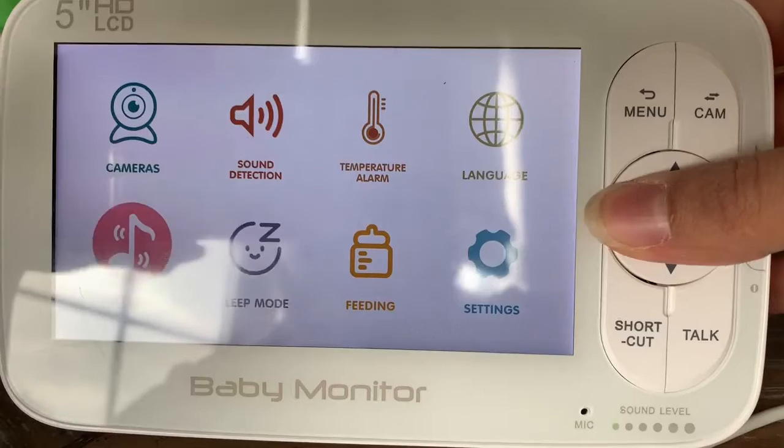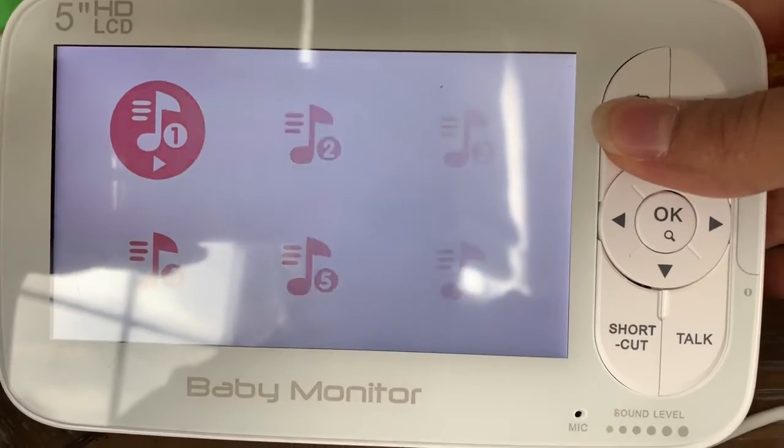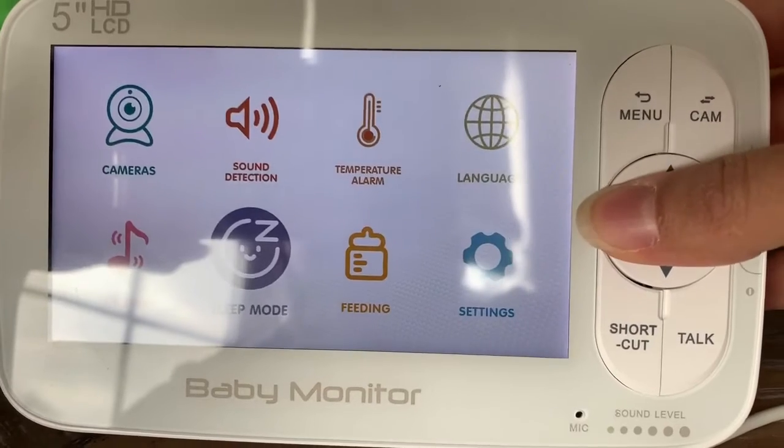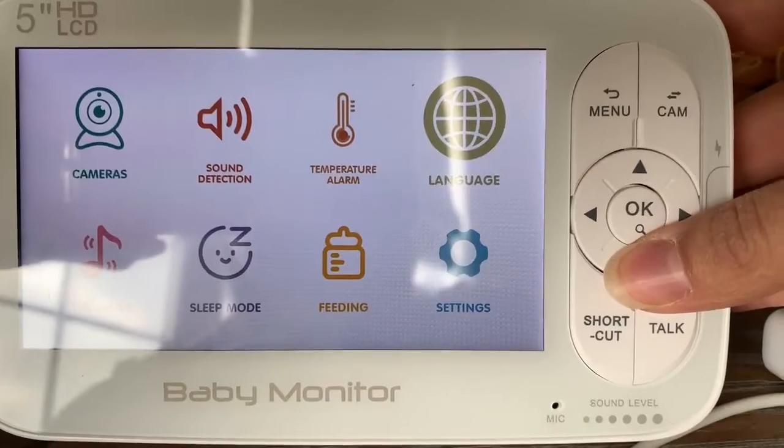But what's really nice on the Bundlebliss baby monitor is that they have a lullaby feature so that you can play lullabies for your little one. They also have sleep mode so that the monitor will save energy. It will shut off, but you will still be able to hear your little one. You can set that for different times, so you can have the picture shut off after 5 minutes, after 30 minutes, after 60 minutes.